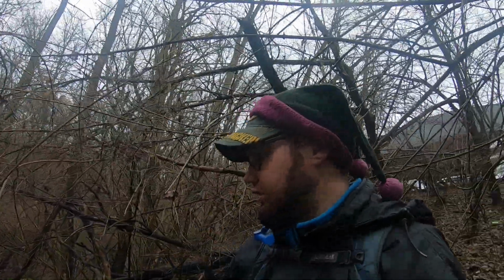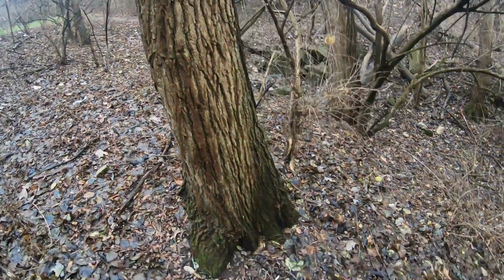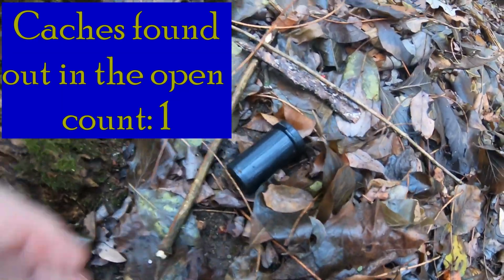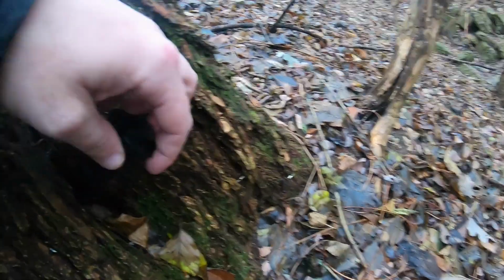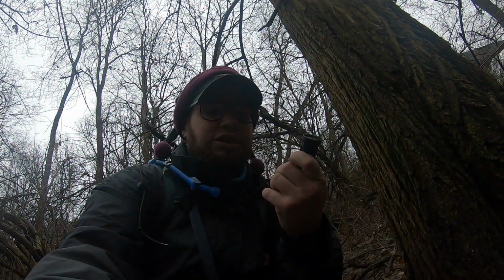This is another really good example of GPS coordinates spinning constantly all over the place, and it's better to be lucky than good. This cache is sitting here on the ground. This is how I found it. It's a little film canister. No, I lied. That's a test strip tube. And I'm guessing it was just supposed to be sitting in the knot of this tree right here. Had there been snow or something, this never would have been located because it's just sitting on the ground.